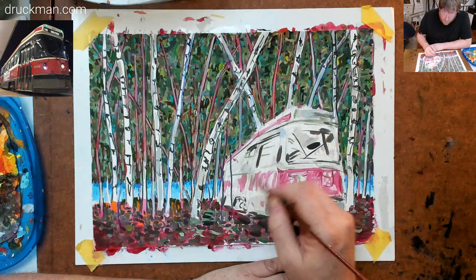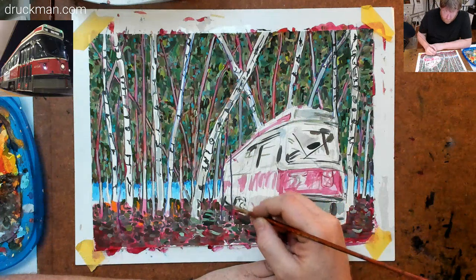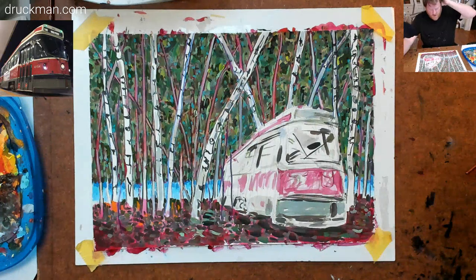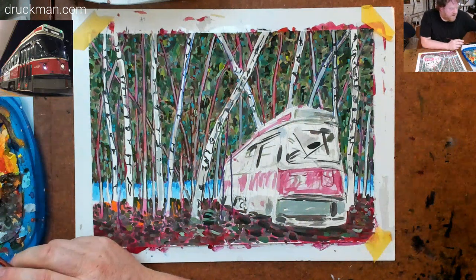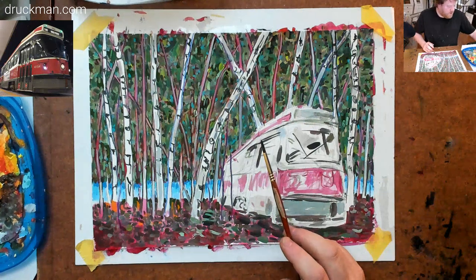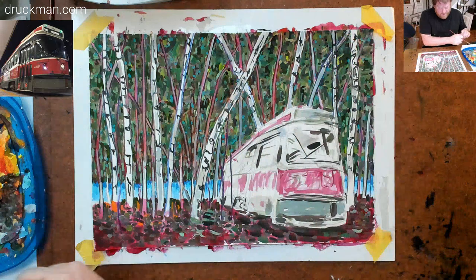Sort of sketch out where I think the windows might go. I think the streetcar needs a wash. Well, eventually, my original idea was to make it an abandoned streetcar. And the problem I had with that was I know I would end up copying a photograph rather than trying to make something original.